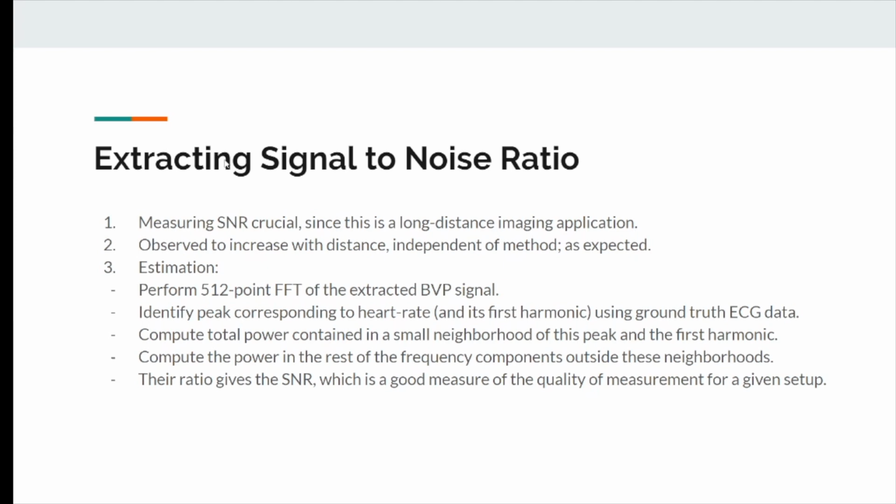Once we have the BVP signal from the RGB signals, we first compute the 512-point FFT, or the fast Fourier transform of the extracted signal. From this transform, we identify the peak corresponding to the heart rate and its first harmonic. We are able to do this because we are also simultaneously computing the ground truth ECG data, which gives us the peak frequency.